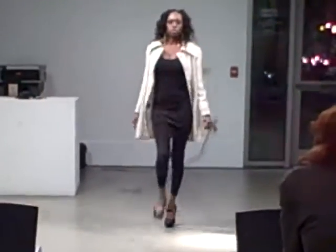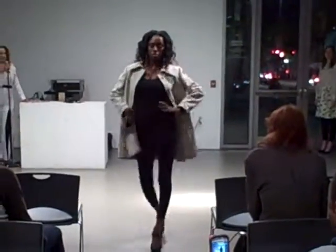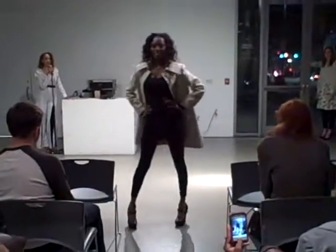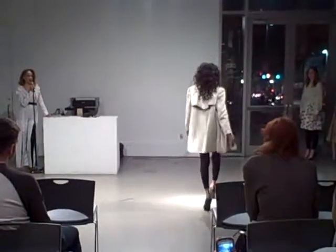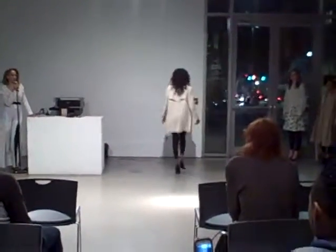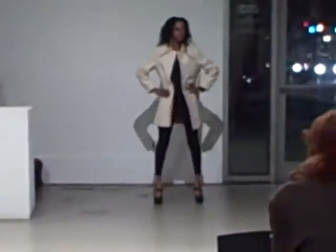It's very practical, but yet it has a lot of detail. And the buttons are treated. You don't have to have all those buttonholes hanging out. It's a hidden placket in there, so you can't see where the buttonholes are.